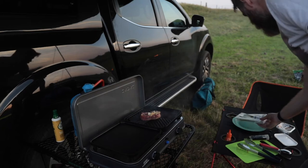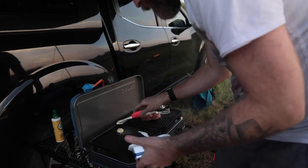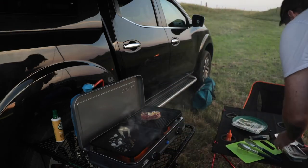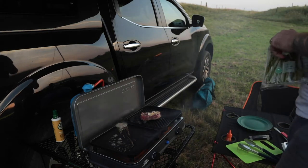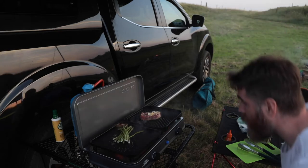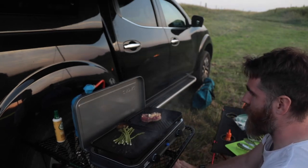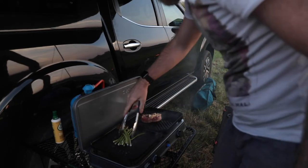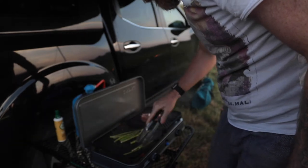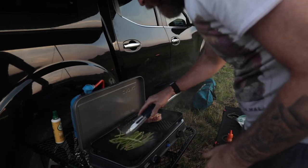I've also got these asparagus tips as well, so I'm gonna get a little bit of butter on this one. I can tell that this isn't level just because the butter is flowing one way and it's heading in that direction. So what I need to do is sort of get this butter over here with my asparagus tips and try and avoid it going down there.